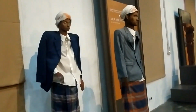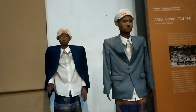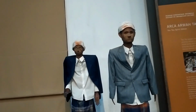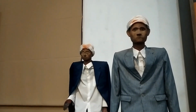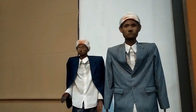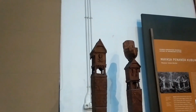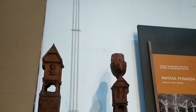These are Tau-Tau, the statues of the spirits, ancestral spirits belonging to the Toraja ethnic group. Another, what do you call it? Another artifact from the pagan era. Again, another spirit house.